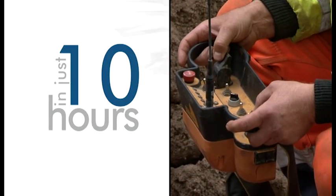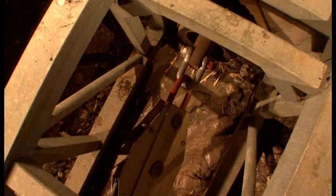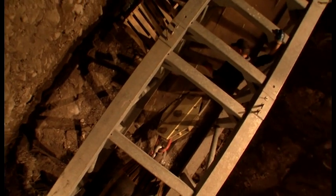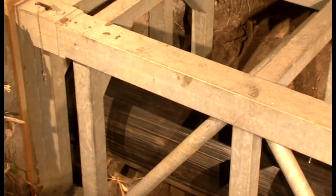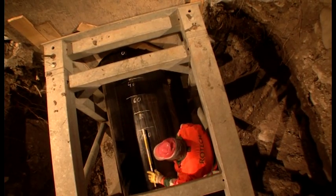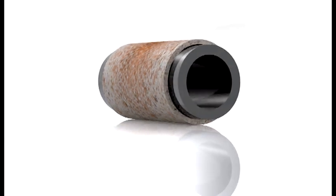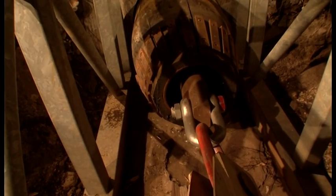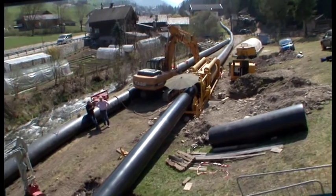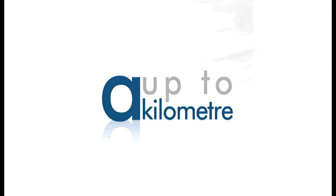In just 10 hours, the Rotec operators replaced 400 meters of pipe. Once the insertion of the steel piping has been completed, the tension on the polyethylene pipe is removed and the tapered ring is removed. The polyethylene pipeline gradually returns to its original dimensions, making it a perfect fit in the existing pipeline, like a sheath. The advantages of this system, at present little known in Italy but very practical, are the reduction in cost and the possibility of installing pipes for distances of up to 1 kilometer in length.